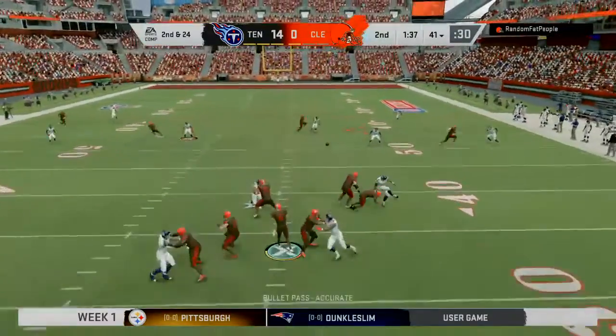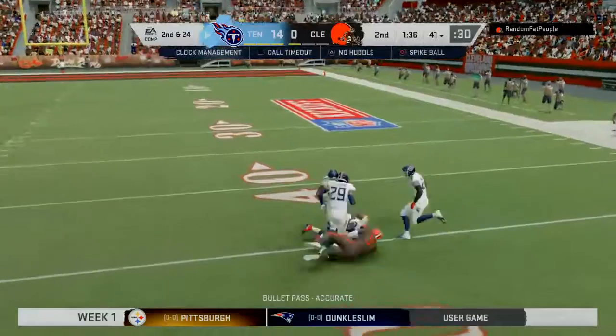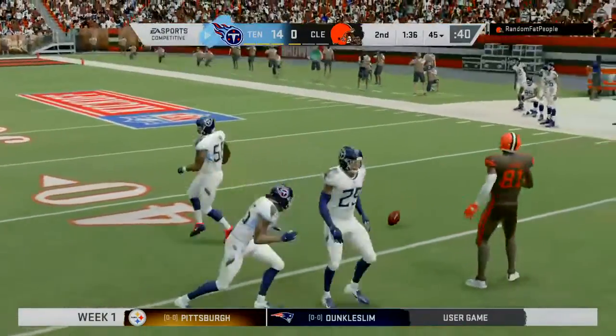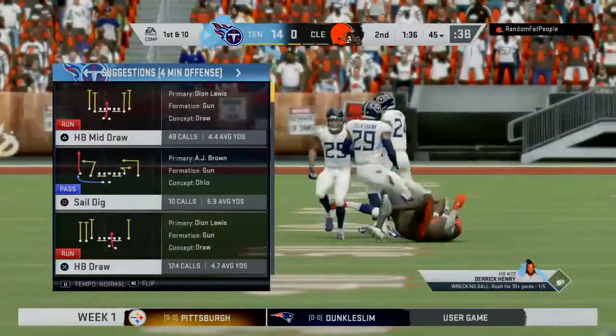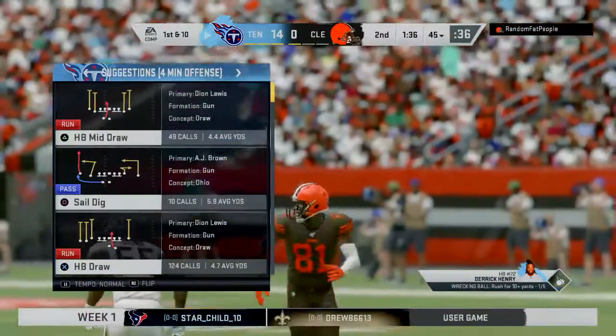Mayfield on play action. And his pass is intercepted for the 4th time today. Picked off at the 45. We haven't even escaped the first half, and he's already thrown 4 picks.